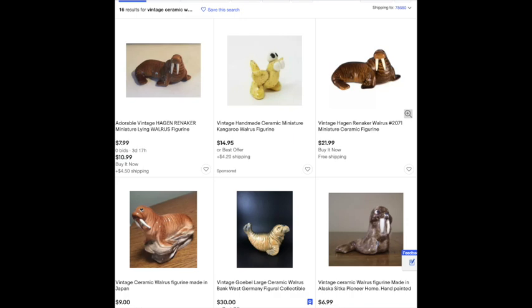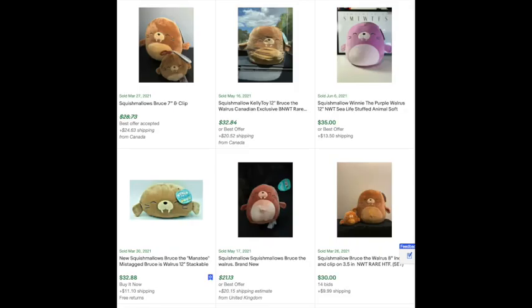Now that we've seen what we shouldn't get, let's see what we should. We should be on the lookout for Walrus Squishmallows. These Squishmallows are really hot right now. I guess it depends on the style of Squishmallow, but definitely look up Squishmallows and Walrus Squishmallows.